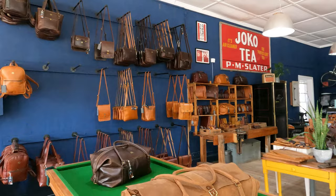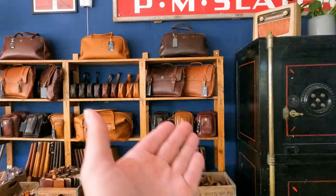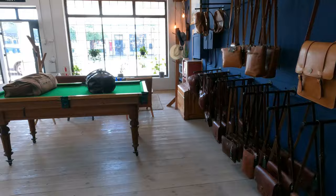This is very impressive. Oh, handcrafted. Bags and a workstation, pool table as well, and I even saw a guitar over there.